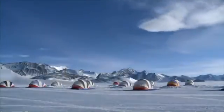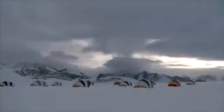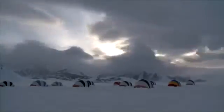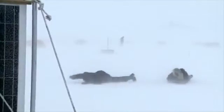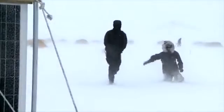While they are away, clouds begin to build at our camp as a storm comes in. By the next day, the ferocious storm has set in. Well, actually, it was just slightly bad weather, but bad enough to stop the airplane returning.